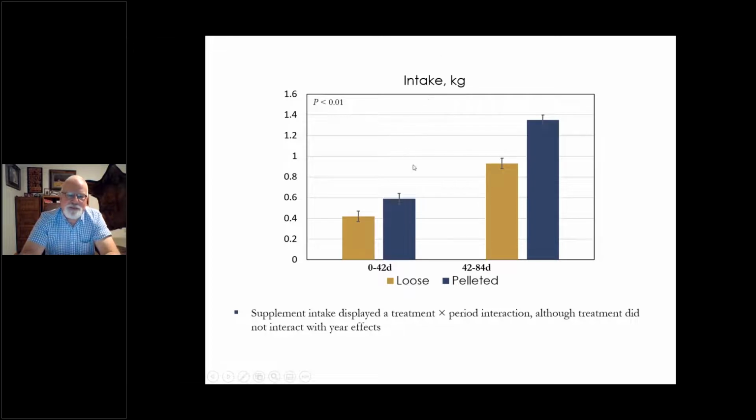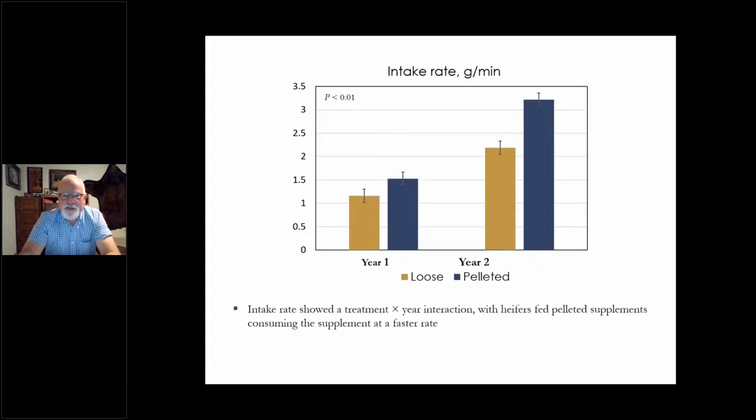And here we just had supplement intake. You can see that we had greater intakes of the pelleted supplement, and that was particularly true in the latter half, or the 42 to 84 day period. And you can see that intake of this supplement increased, in part as a function of changing forage quality, but also tolerance to salt. And this was very much what we expected.